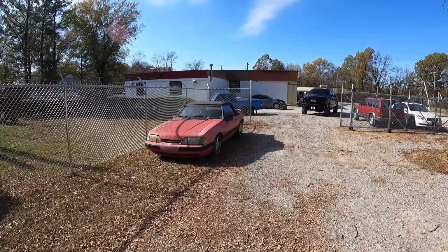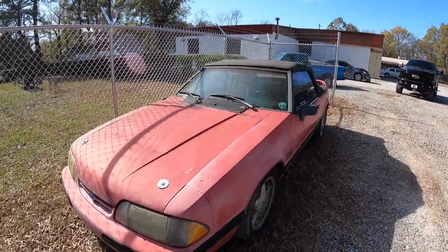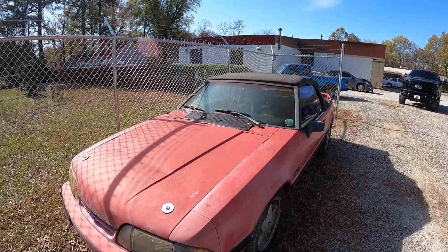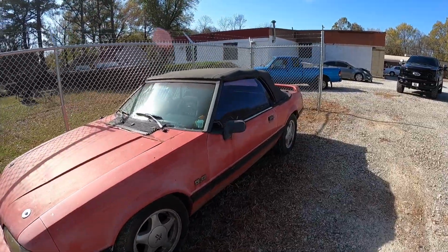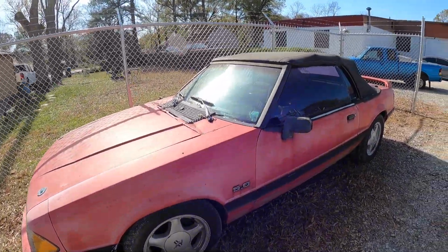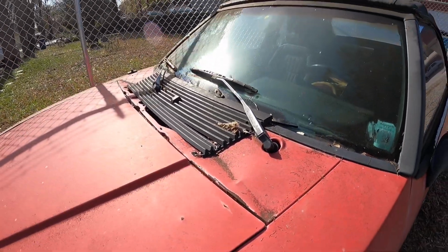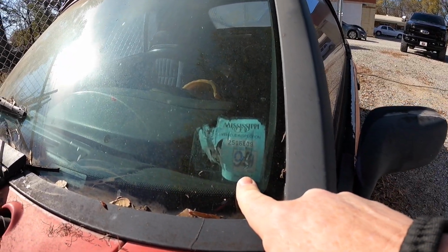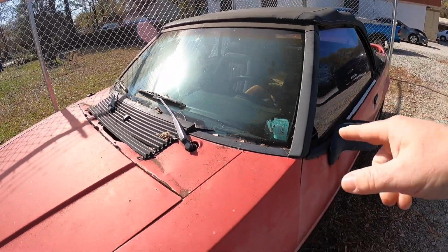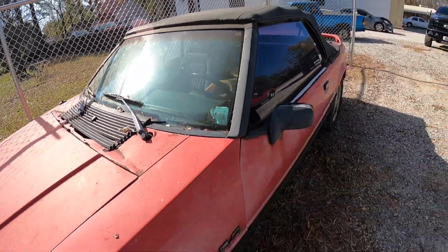All right guys, so the point of this video, other than showing you all these epic old school parts, is this convertible has literally been sitting in a guy's yard. I don't even know how long. All the paint's burned off. There's an inspection that expires in '99. That was the last Mississippi inspection. But I mean, that is crazy.